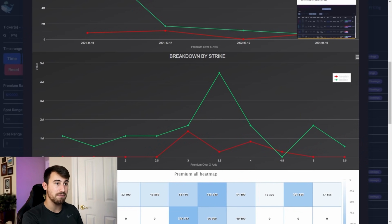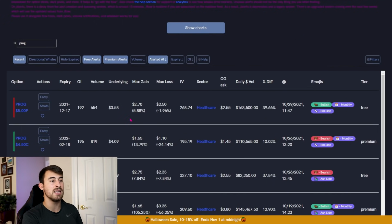Another big thing about the $5 per share mark, you guys can see we have this alert that was fired on Friday. Someone sold a $5 put expiring 12/17/2021. This was the alert. It was bullish, meaning that they sold the put. They think this is going up above 5 as well. So that's a big thing.